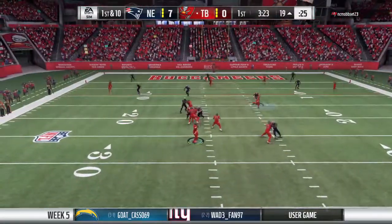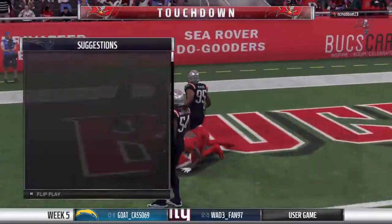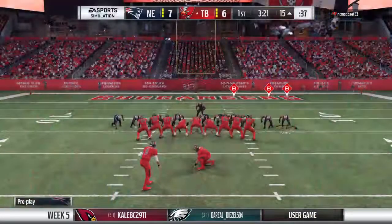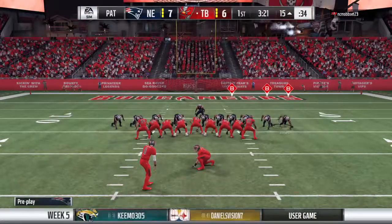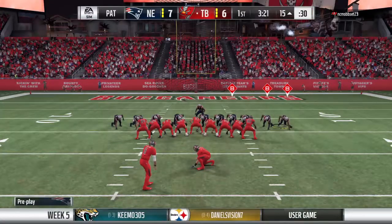Following the interception, Winston. And he's got it. Caught in the end zone. Touchdown, Tampa Bay. O.J. Howard, his second touchdown on the season. And the Buccaneers are an extra point away from tying up this football game.